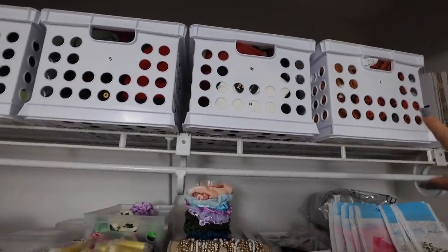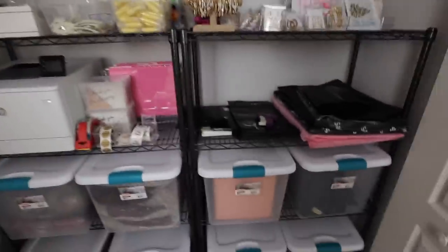I've got 3 bins up here, and this is just the stuff that's the most recent on my website, but everything else is in the bins down here.